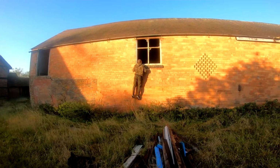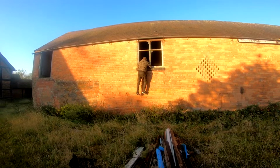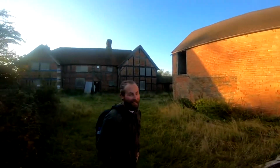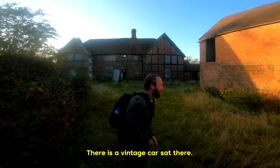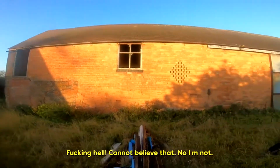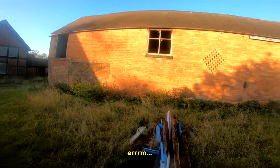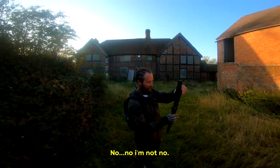So Colin, being the better climber out of the two of us, decided to jump at the window and look inside. And he looks around at me and says, there's a vintage car in there. And I'm like, yeah, right. Again, as you guys know, me and Colin mess about, joke all the time, and I was like, yeah, whatever mate, I don't believe you for a second. But he wasn't lying. There was a 1940s vintage car in there, which was incredible.